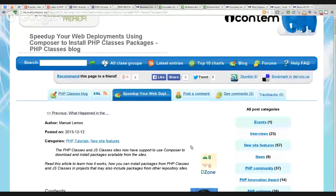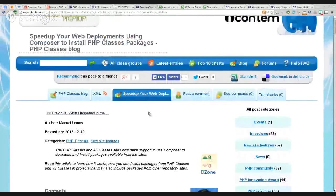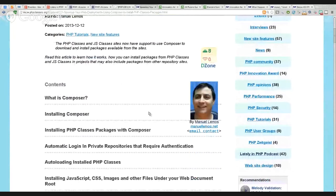So first, for all those that are not aware what Composer is, there is this article that was published just now in the PHP classes blog, which tells you about what Composer is and how to install it and how to install packages with it and some other details of operation.